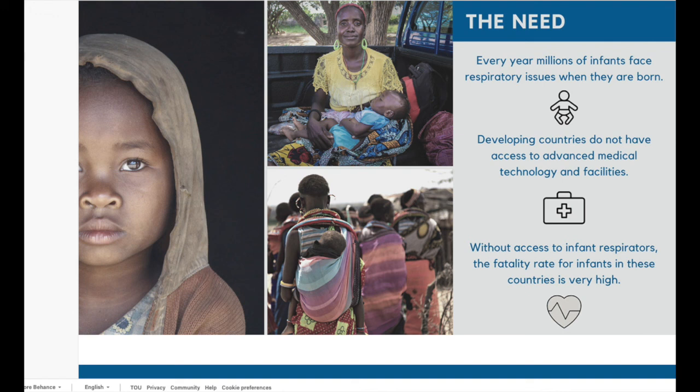Requirements: durable, intuitive, and accessible. And then he shows off the device and he shows it being used by a mother in a developing part of the world. And then he shows different features of it as well.